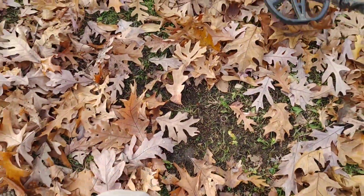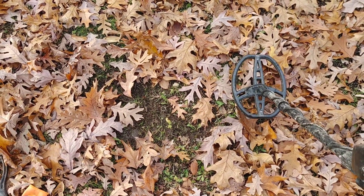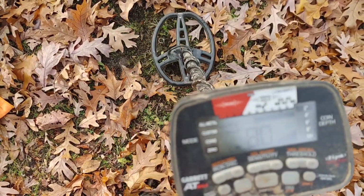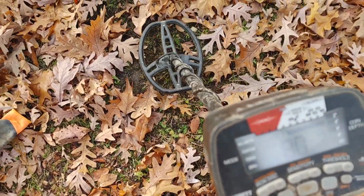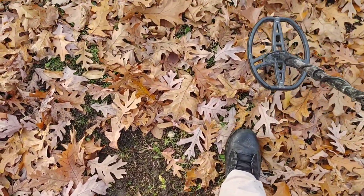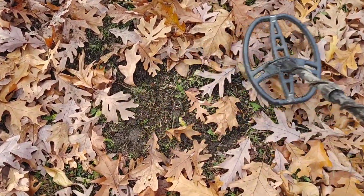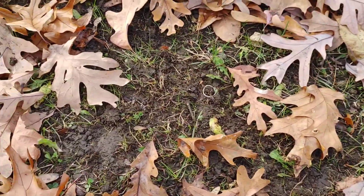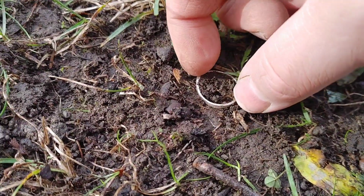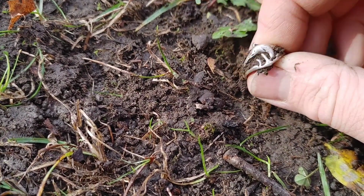So I turned my audio on so you could hear this. I'm swinging over the leaves. And this is an 80, solid 80, which on any ordinary day would be a modern dime. So I go like this, I see it shallow, and I sweep the leaves away. And I do believe that this is a silver ring. It was just like this. Must have been a fresh drop. If it's not a ring, I'll be embarrassed. It is a ring. What is on here?